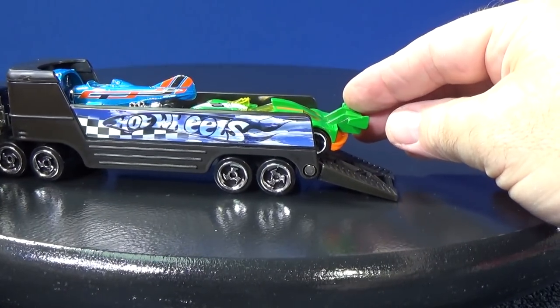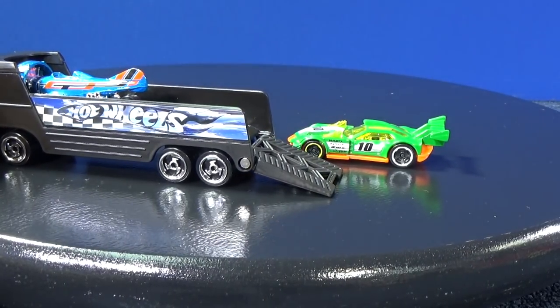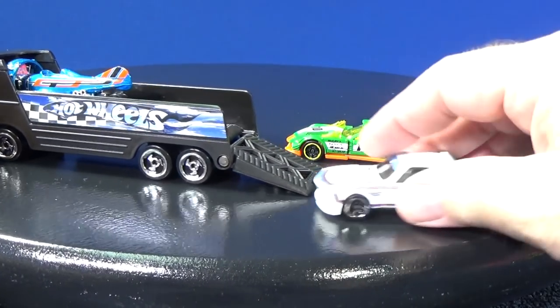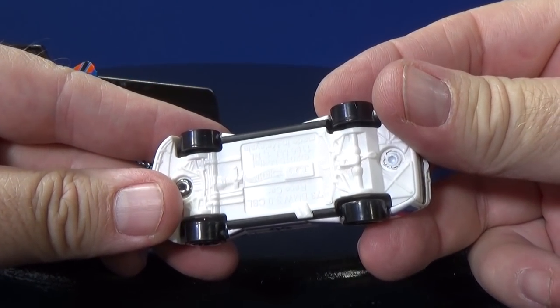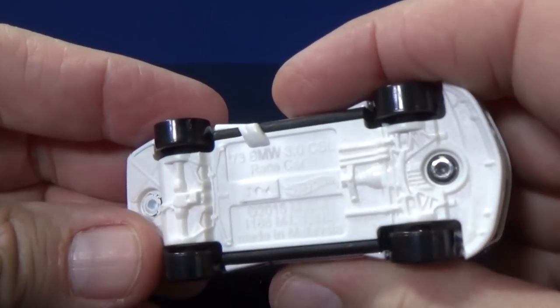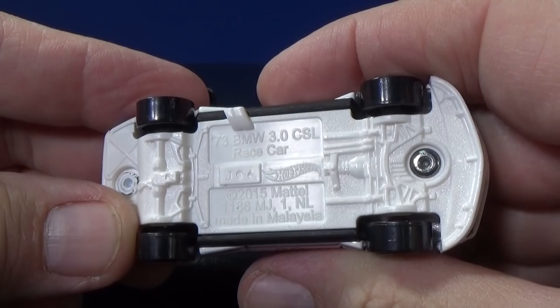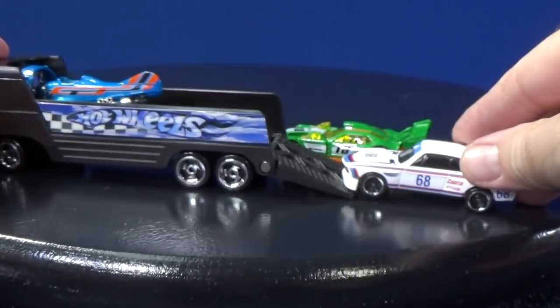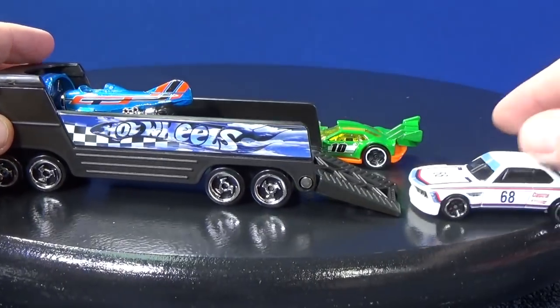You're gonna have to find shorter models if you want to squeeze two in there. GT Hunter's too long. How about we check this right here? I forgot what this one called. 73 BMW 3.0 CSL race car. That's the name of this model here. Yep, not enough room for him either.